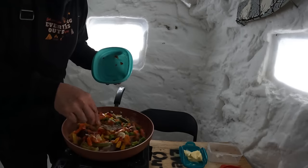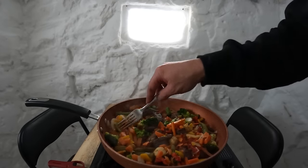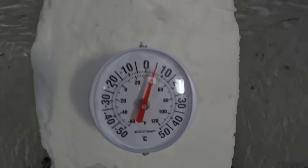Some color in here, more deliciousness. I think Mel's on her way pretty soon. Five degrees above. Man, that's nice. I wonder how warm those real ice hotels are. Anybody know?